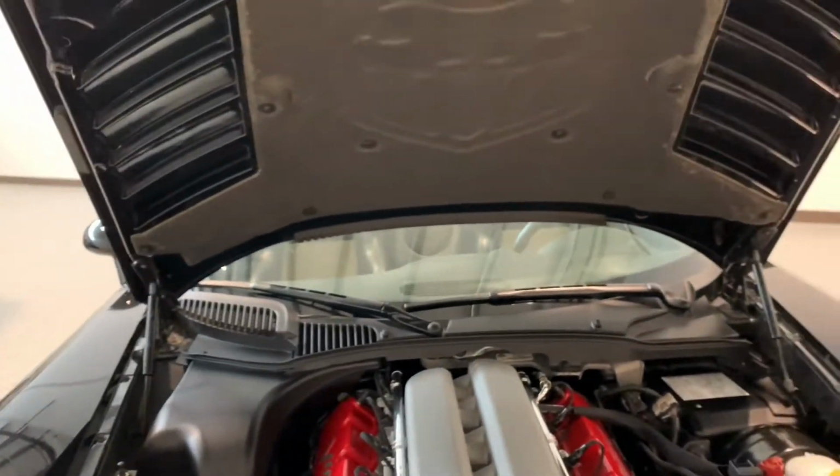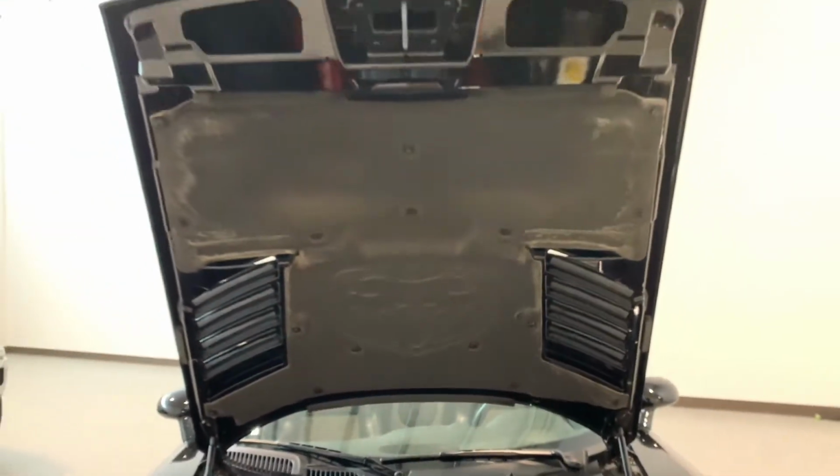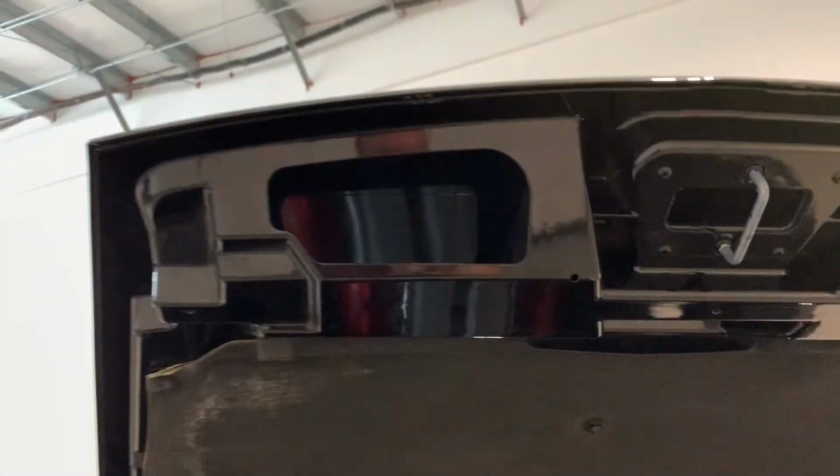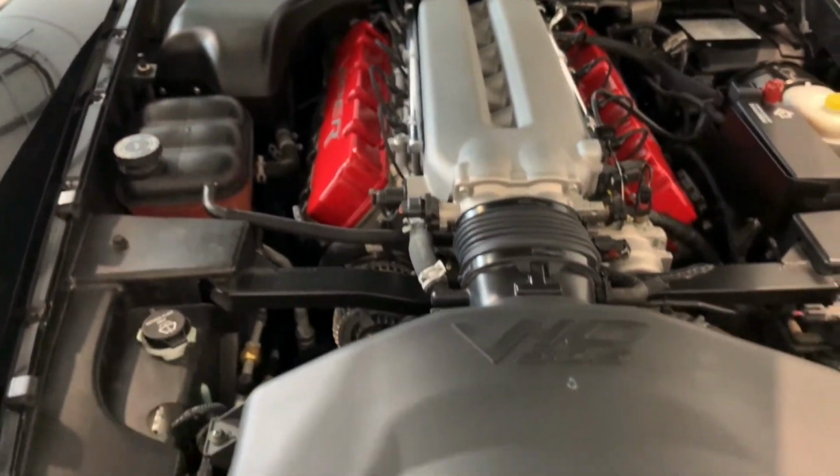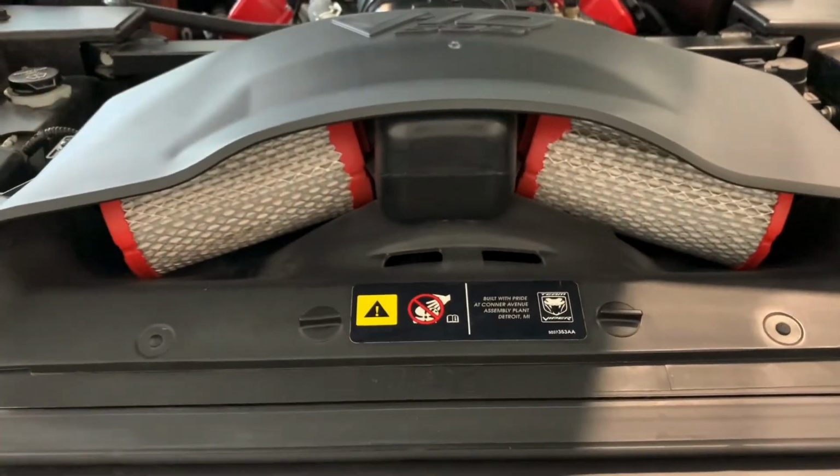So the hood struts are in good shape. They hold the hood up just fine. You can see under the hood there. The heat shielding is all in good shape. And then the engine bay, you can see the air filters there, they're clean.